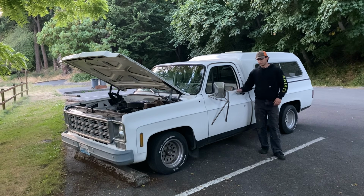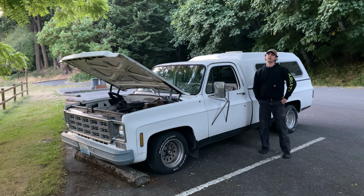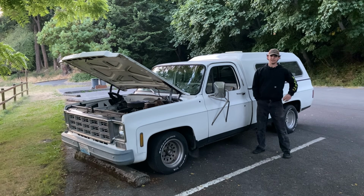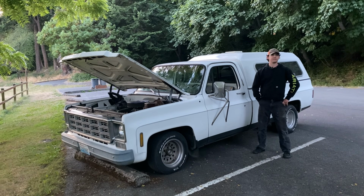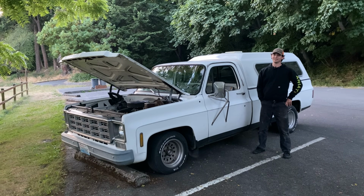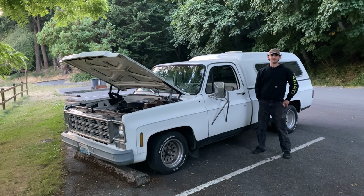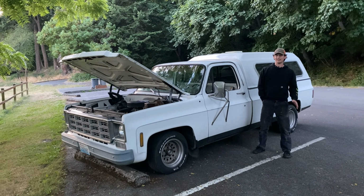A handful of months after I had bought it, I figured out that it wasn't actually starter issues and that what he was fighting was crank walk and the flex plate actually moving. I only found that out because I busted off a nose cone, and I was like, something ain't right here. But for $1,200 all around, this is probably the best that I could have done.